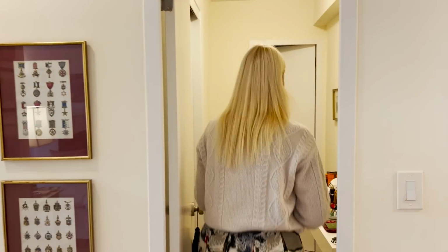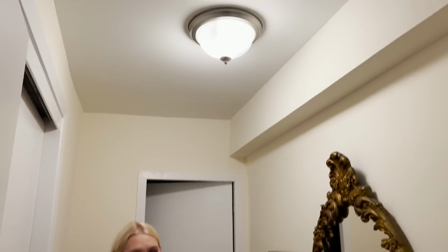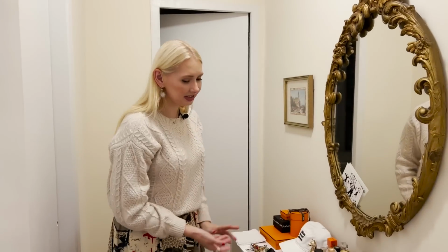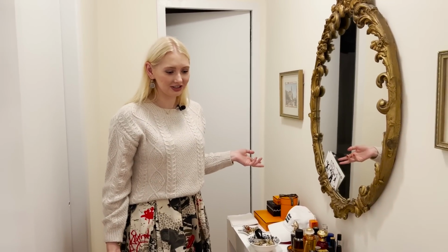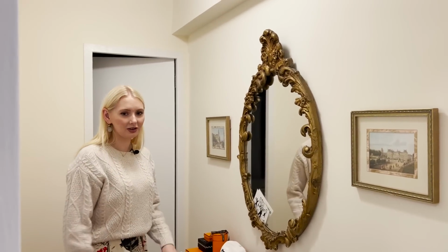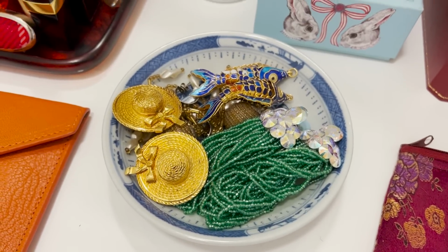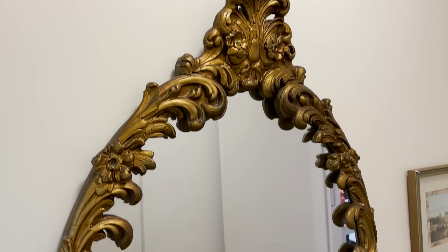So I'm actually lucky enough in this studio to have a dressing room, which is very convenient for me. So this is my little dressing room, which I actually do plan on wallpapering and hopefully fixing these ridiculous rental fixtures. But it's very functional and I love it in here. It's just like a little cozy space for me. I keep all my sort of getting ready things, my perfumes, lipsticks, jewelry, things like that. This mirror I love too.